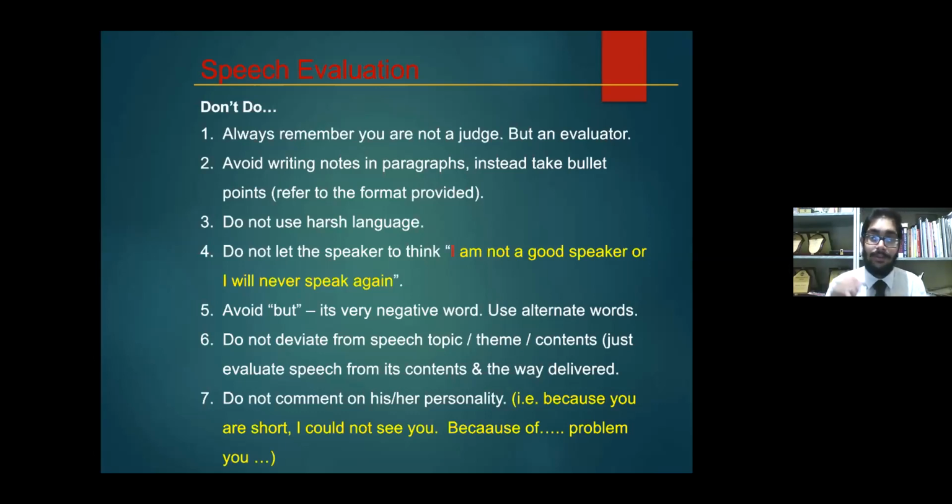Always make sure that you don't deviate from the speech topic. Sometimes I have seen evaluators who, when they evaluate someone, try to connect their childhood or personal life with the story. And when they connect with that, they start talking about themselves rather than the speaker. They waste a lot of time talking about themselves and then take less time to analyze and recommend to the speaker. So always make sure that you stick to the topic.